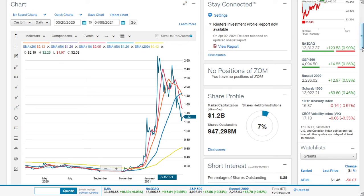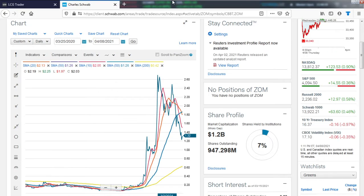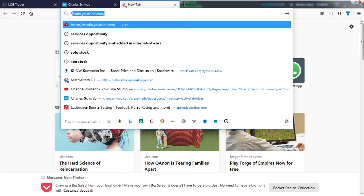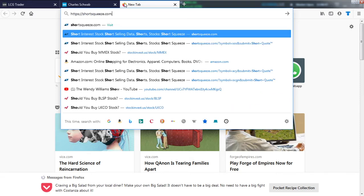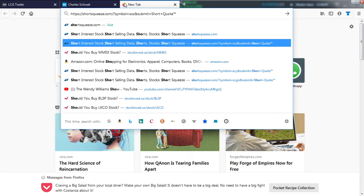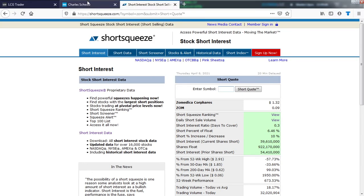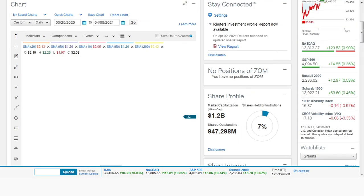Let's even try and see whether we can find any short interest on Zomedica. Okay, short interest increased by 10%. It's 6% of the float, 59.61 million shares. So that's what we are dealing with. So 6%, not a huge lot, but it is something.